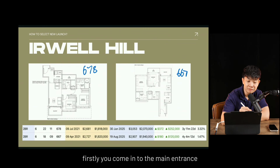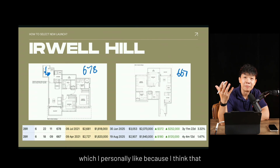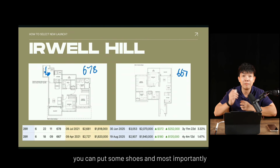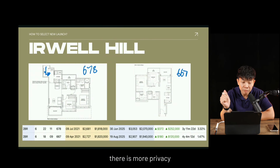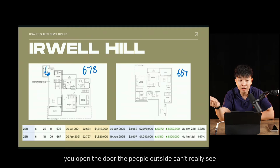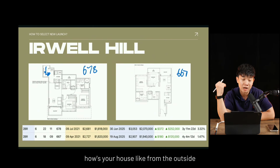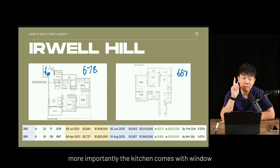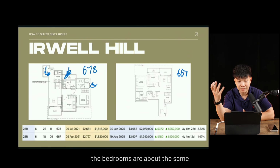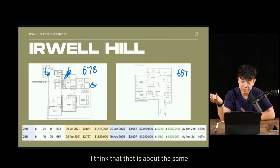Firstly, you come in to the main entrance. There's a nice foyer over here, which I personally like because I think that a foyer space is good. You can put some shoes, and most importantly, there's more privacy. If you come back home or you have a delivery, you open the door, the people outside can't really see how your house is like from the outside, and that gives you extra privacy. More importantly, the kitchen comes with a window, the toilets come with windows, and then the living and the bedrooms are about the same.